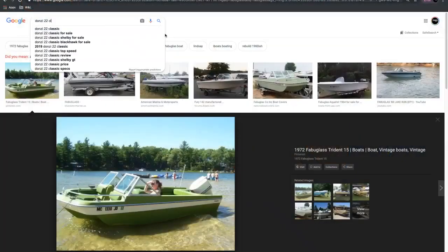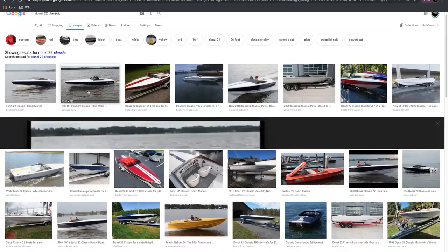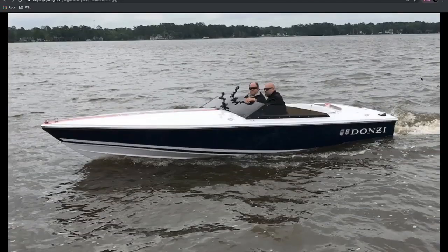Huge LS engine. When I was a kid, Donzis were so exotic. I think this is actually me. Here's me and the owner. That's a pretty trim ship. This is a Donzi 22 Classic, and this dude was great. He looks just like the kind of guy who sells boats. Yeah, he was fantastic. But this was the original real speedboat.